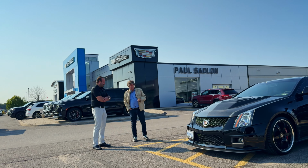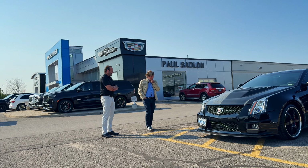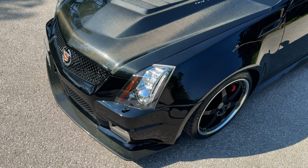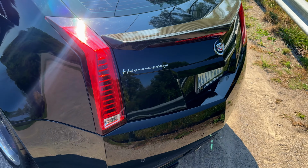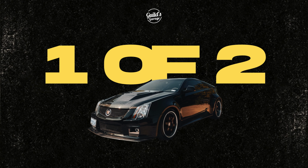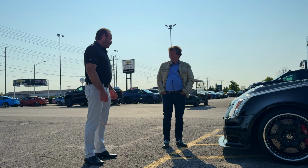Well, the suspension's been changed and stiffened, plus wheels and tires. A lot of carbon fiber work on this one. So it's got the front splitter. You can see it is tubbed at the back to make it wider, and it's hand-laid carbon fiber on the back. The car was one of two originally. One of them was crashed on a racetrack, so it became one of one.